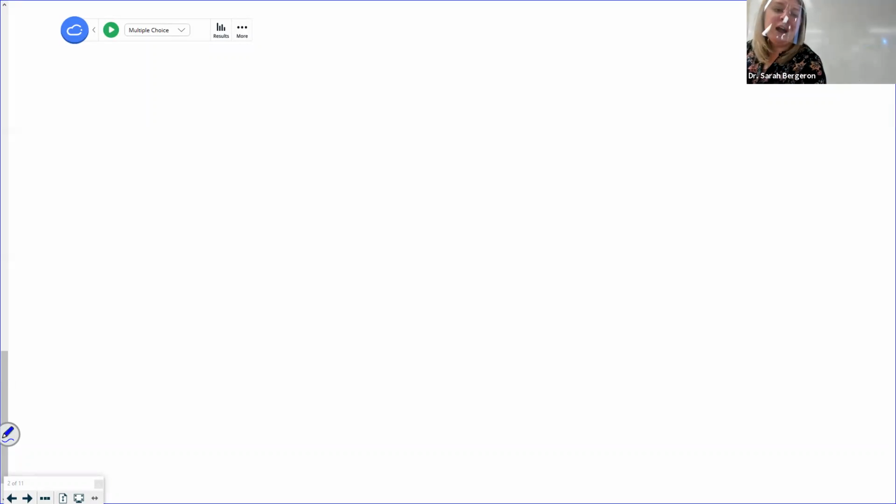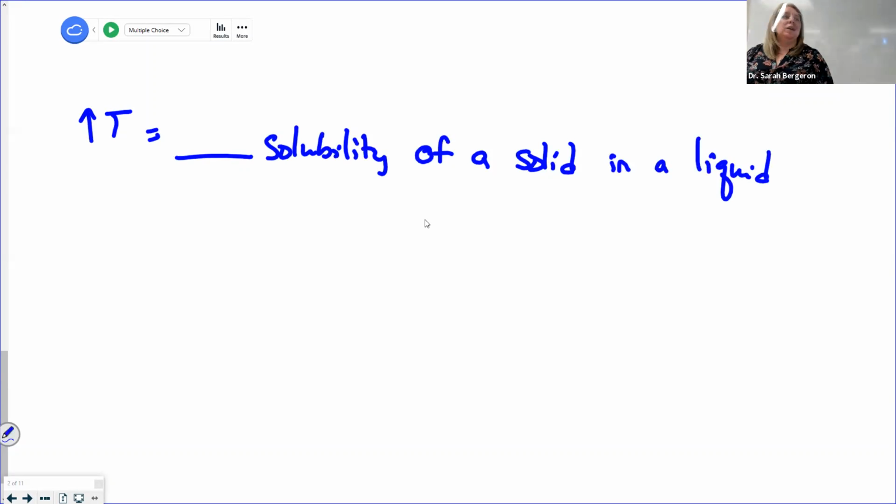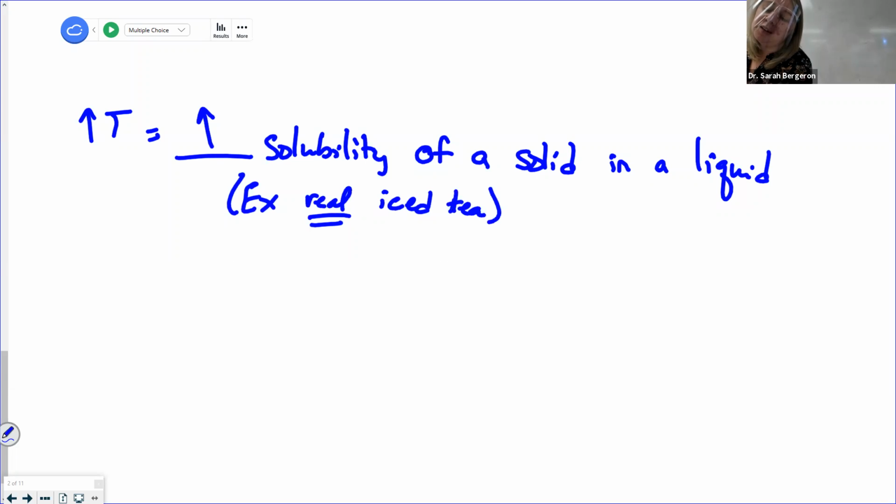So tell me what happens when I increase temperature, what happens to the solubility of a solid in a liquid? Up or down? Increase or decrease? We increase. And this example is for real iced tea.